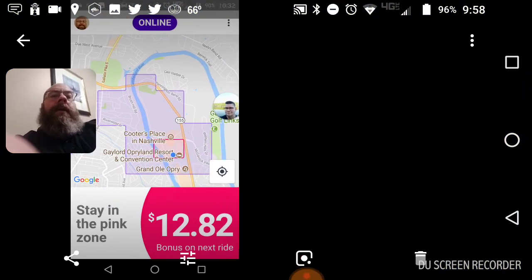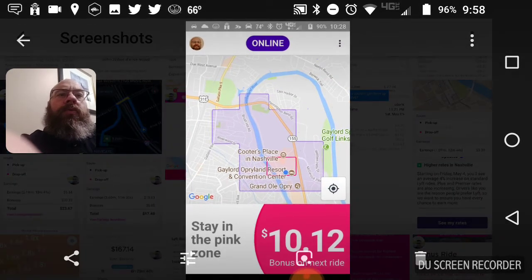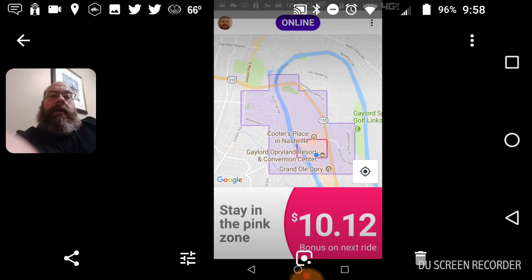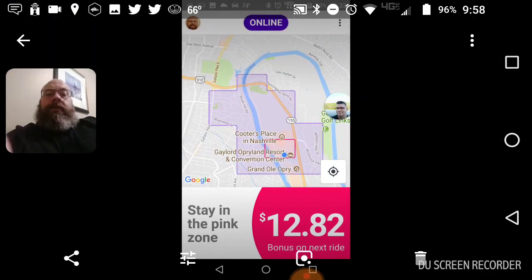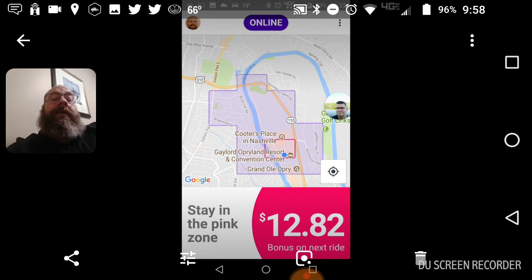Well, perfect. Here's an example. You can't see the time on this, but it was 10:28 p.m., probably Saturday night. $10.12. I'm over by the Gaylord Opryland Resort. I basically sat there beside the Opryland Hotel, and as I was sitting there in that pink zone, it kept going up and going up. And it went up to $12.82 by 10:32.